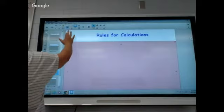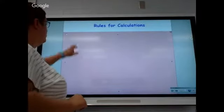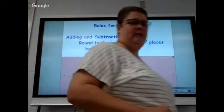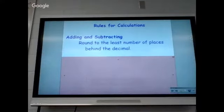There we go. That's what I want right there. All right, so we're going to talk about rules for calculations. Now, in my class, we're going to do 2 kinds of calculations. We're going to do adding and subtracting, and we're going to do multiplying and dividing. Now, what is the most important one we're going to do? Multiplying and dividing.